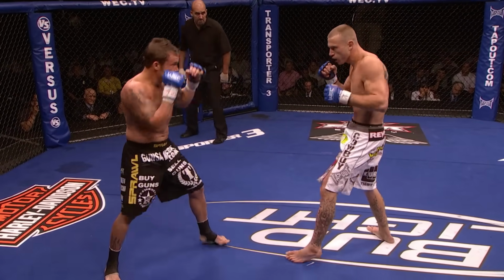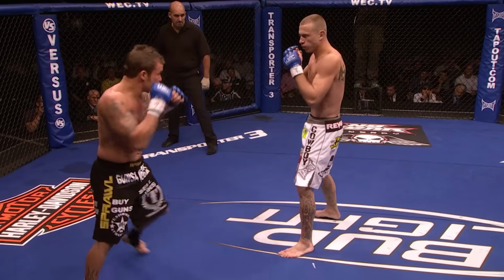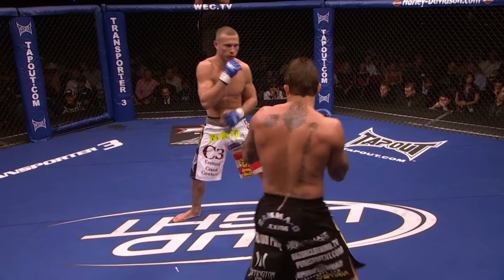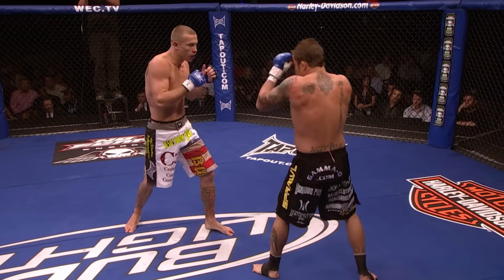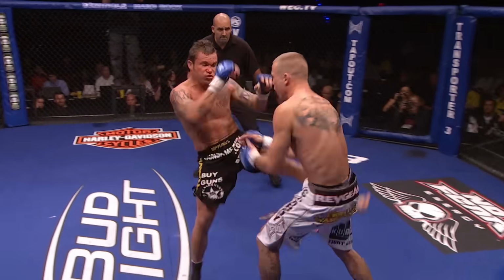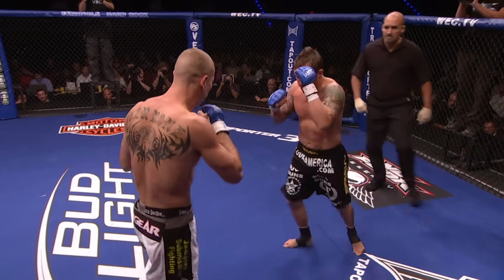Yeah, but again, Cerrone though, I don't really like his hand defense, to be honest with you. Too low? Yeah, it's a little bit low, and it's a little straight up and down. He's posed a little bit easier of a shot. Oh! Yeah. And a big right connects, drops Cerrone to his knee, but he recovers quickly.